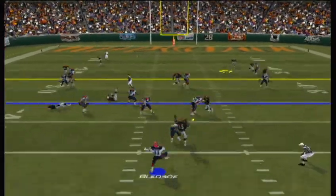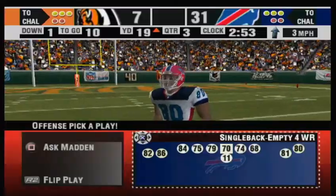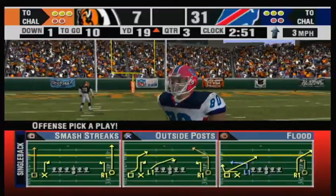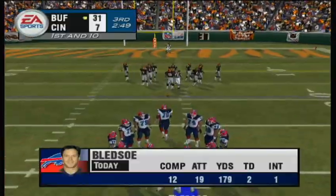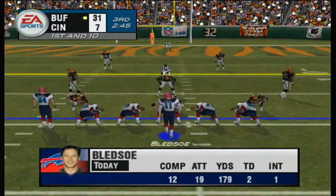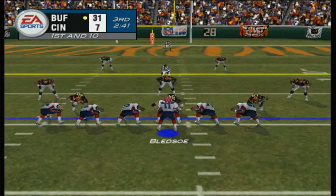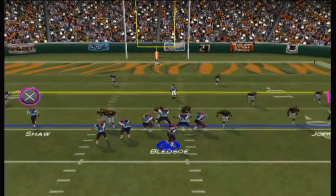Pressure. Throwing. With the catch. Down he goes at the 19. Bledsoe showing you his powerful throwing arm on that pass. This guy's just like a gunslinger. He's never in a position where he thinks that a throw is impossible. First and 10. Ball on the 19-yard line. He'll pass on first down.